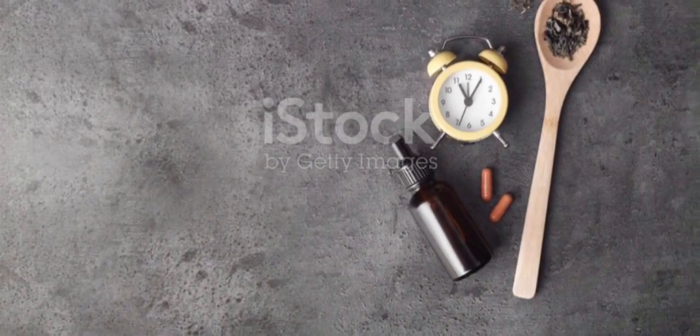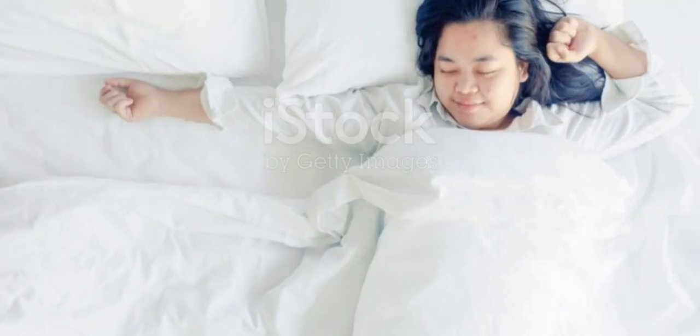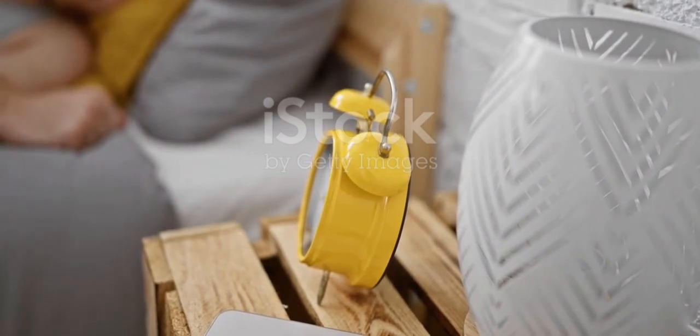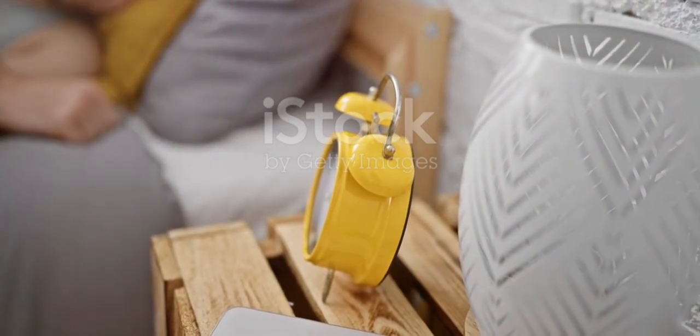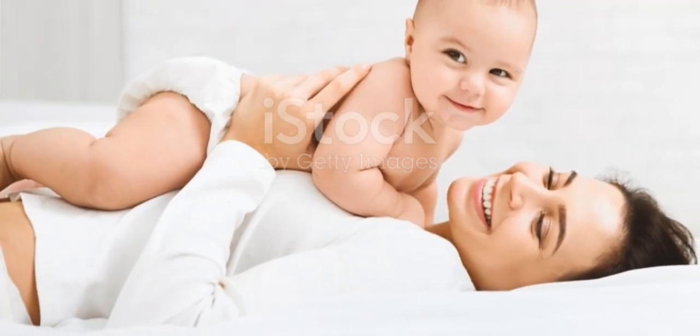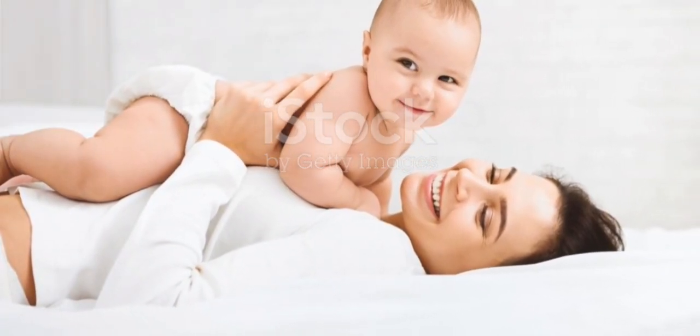Speaking of sleep, prioritize it. Getting enough rest is crucial for your health and well-being. Aim for at least 7 to 9 hours of sleep each night, and you'll notice a big improvement in your mood and energy levels.